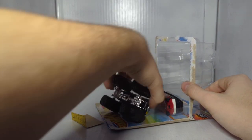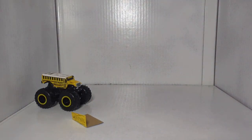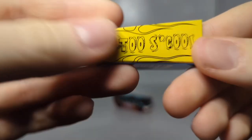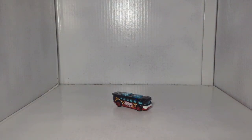So there's the nameplate, there's the monster truck, and here is the Hot Wheels car. So we'll get that out of the little plastic piece. And we'll start with the Hot Wheels car, then we'll do the monster truck like we always do. Here is the nameplate for To School. It just looks like pencil drawing, kind of like that notebook graffiti style that a lot of kids in school go for.